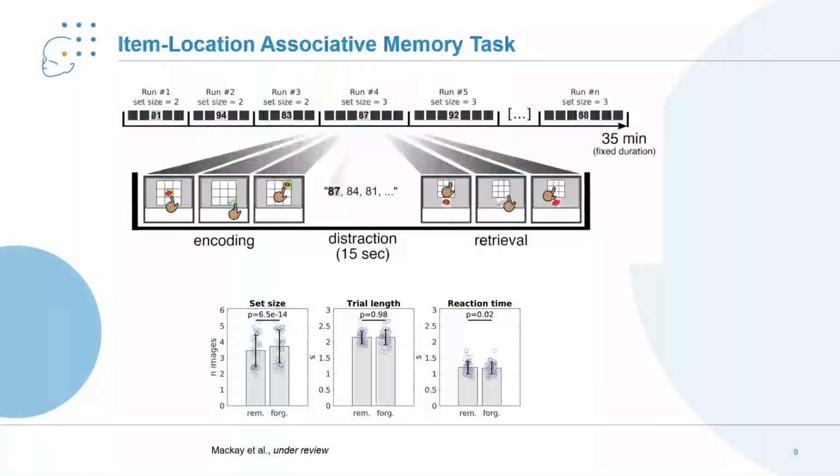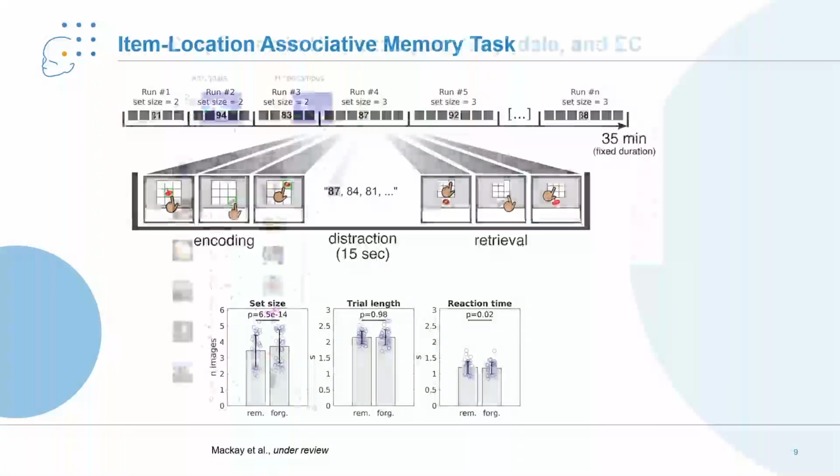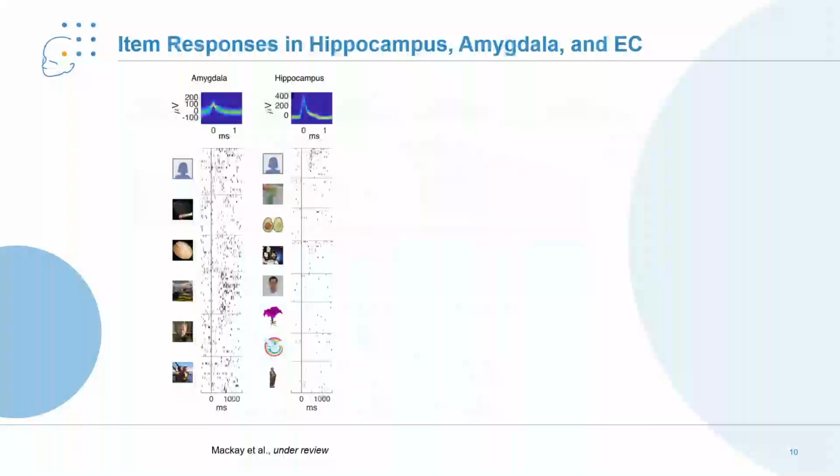We would always stop this experiment after exactly 35 minutes, and then we would look for selectively responding cells, whether they would behave differently for subsequently remembered versus forgotten stimuli. And here we have 2 neurons from the amygdala and hippocampus with 2 selective responses. But these pictures are pictures of friends and family of the patients, so we had to mask them.